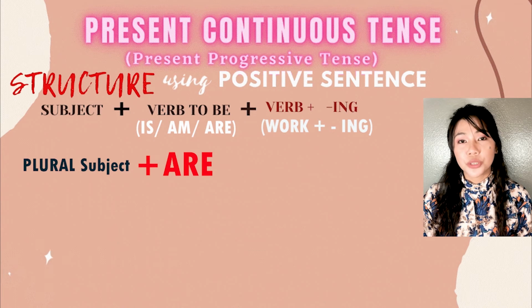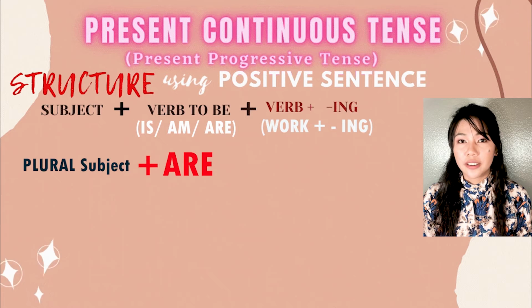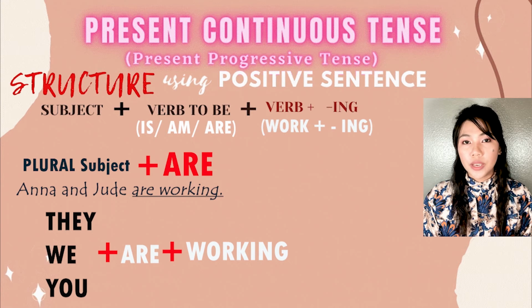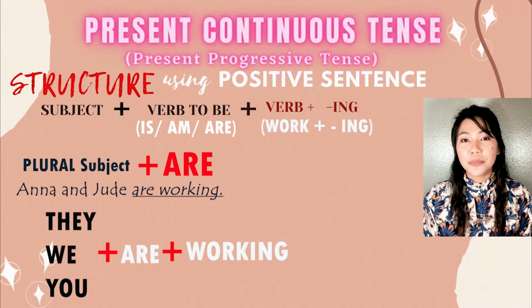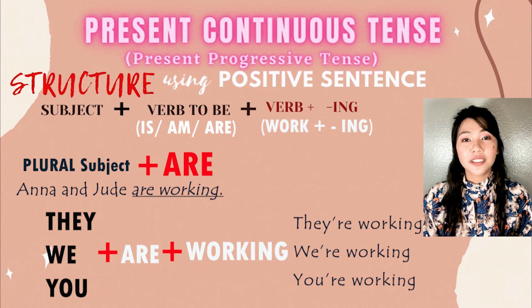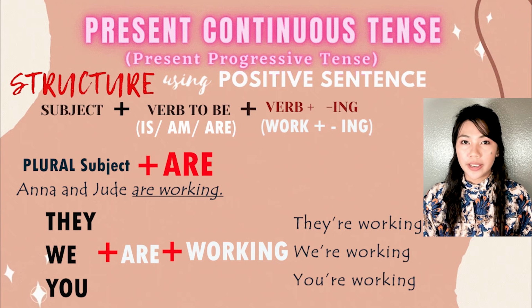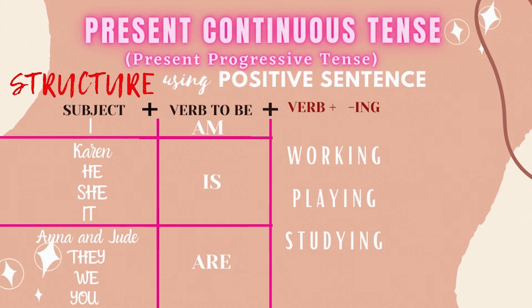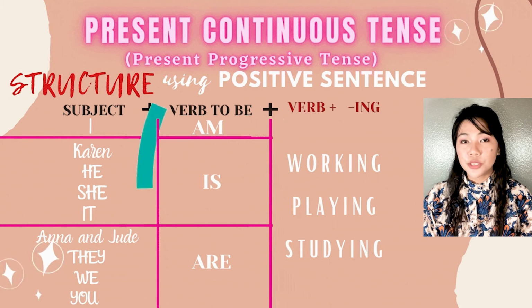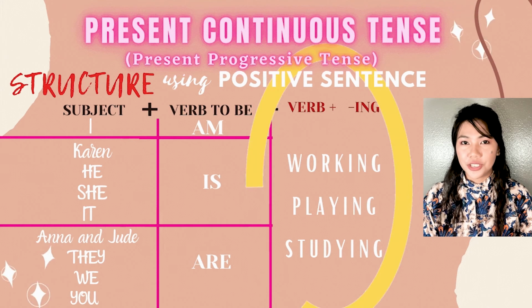For plural subjects, which mean two or more, we use are. For example, Anna and Jude are working. Pronouns they, we, and you follow the same rule. Repeat after me. They are working. We are working. You are working. Or you can use a contraction like they're working, we're working, you're working. So these are the subjects, these are the verbs to be, and the verbs plus ing.